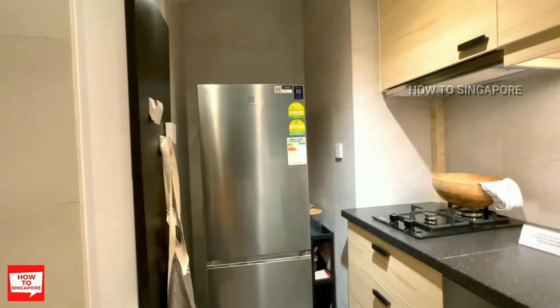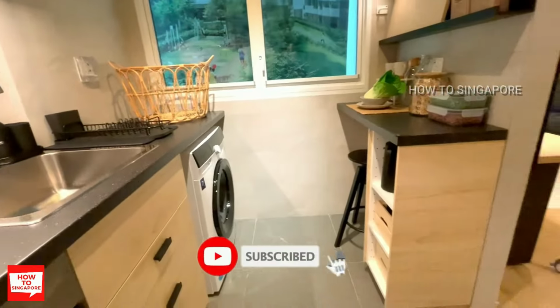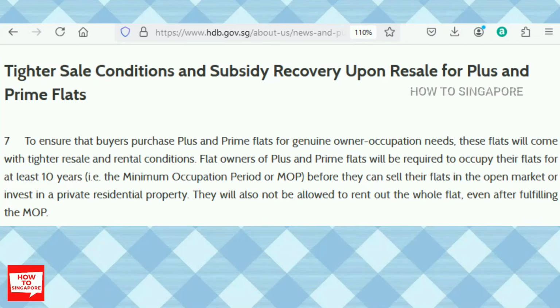You might ask, what about the MOP? Is two-room flexi still subjected to the 10-year MOP if it's a plus or a prime project? From HDB's press release, it seems like the answer is yes. For the 99-year leasehold two-room flexi, I think it makes sense if you still have the 10-year MOP. What I'm not so sure about is if it's on a shorter lease term. I couldn't find a straight answer online, but because HDB's press release about the MOP doesn't specify a breakdown based on the flat type, I assume it's applicable for all flat types. Let me know if you have more information than I do.